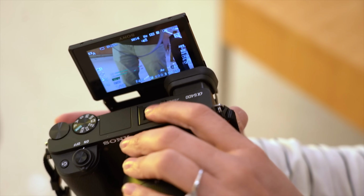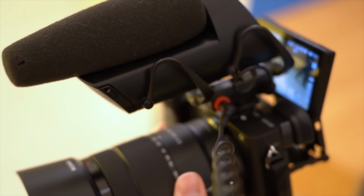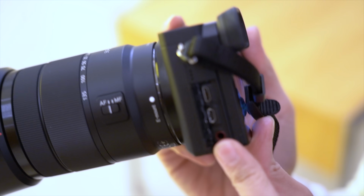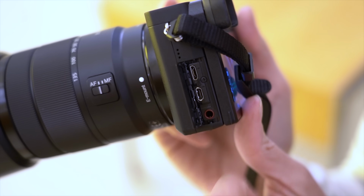It's right in front of the hot shoe, which means you have to add an attachment if you want to put your mic on it. So you'd have to put an attachment and move it to the side, and one more thing to carry. Also, it has a mic jack, but not a headphone jack, so you can't monitor your sound that way.